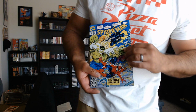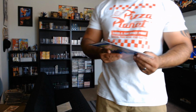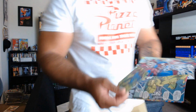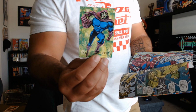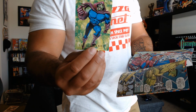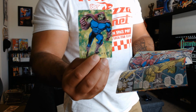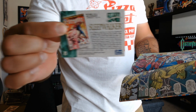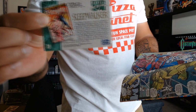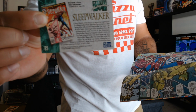So, as you saw when I was showing off the comic earlier, it came with a Sleepwalker trading card. So the Sleepwalker trading card was a bonus in this comic. It tells us a little bit more about the character that we might not have ever known.